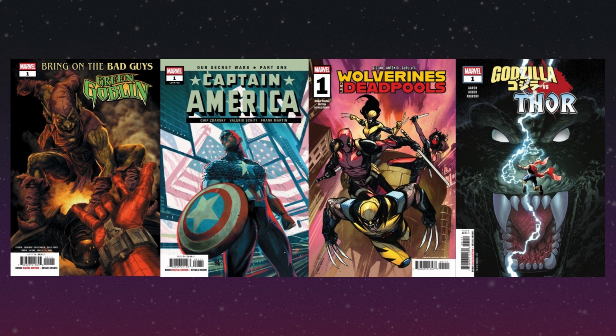And then third up, we have Deadpool and Wolverine #1. These are all #1s too. I don't know if they're just one-shots or if they're continuation stories. I know the Captain America one is a part 1, but this one is Deadpool and Wolverine #1. And it is Deadpool and Wolverine teaming up again, but this time they bring their daughters along to have some fun, and I just think that's really cool.